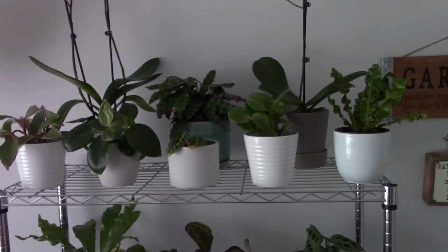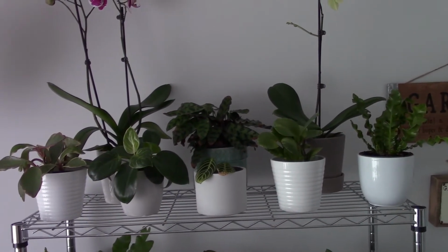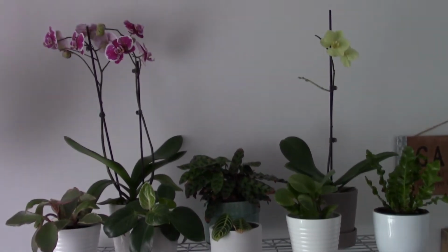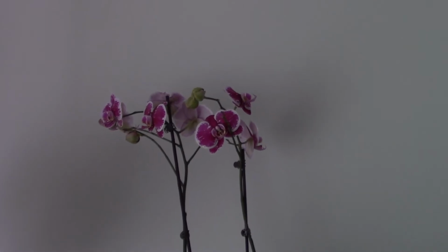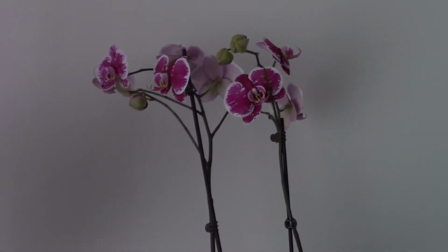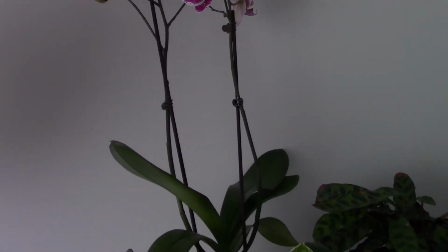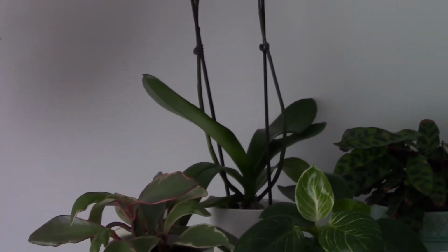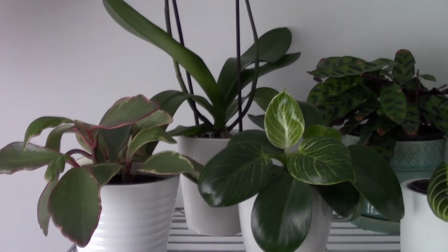And on top of the shelves I've got some ferns, calatheas, peperomias, and orchids in bloom. That's a plant that I didn't think I could grow. I kind of gave up growing orchids, but when I see that in the store I can't resist them, and I end up buying them again.